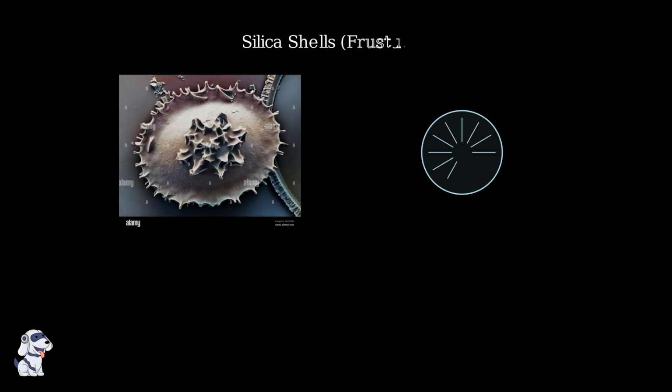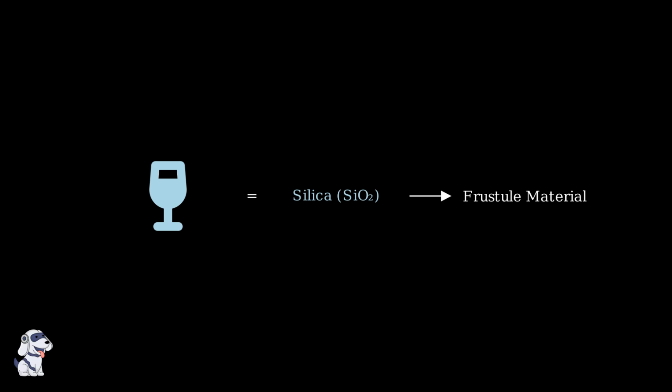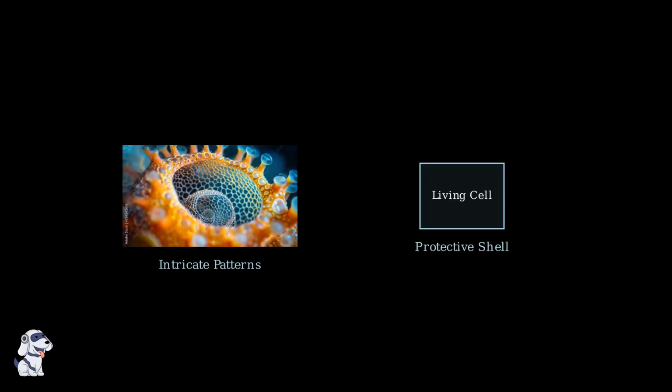What makes diatoms truly remarkable is their incredible outer shell, called a frustule. This isn't just any ordinary cell wall, it's a masterpiece of natural engineering. The frustule is made of silica, the exact same material that makes up glass. Imagine a living organism that builds its home from glass-like material, creating structures more intricate than any human craftsman could design. Think of the frustule as a tiny, ornate jewelry box that protects the delicate living cell inside.